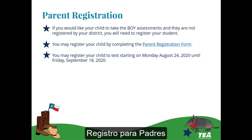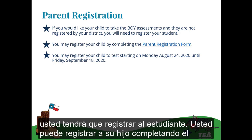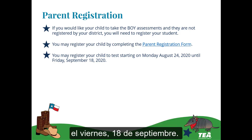Parent registration. If you would like your child to take the BOY assessments and they are not registered by your district, you will need to register your student. You may register your child by completing the parent registration form. You may register your child to test starting on Monday, August 24th, 2020 until Friday, September 18th, 2020.